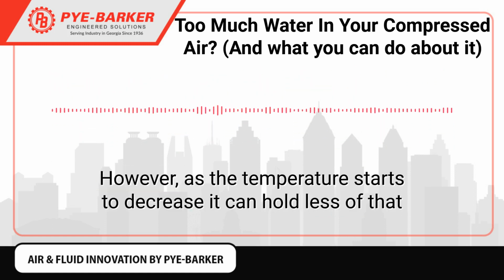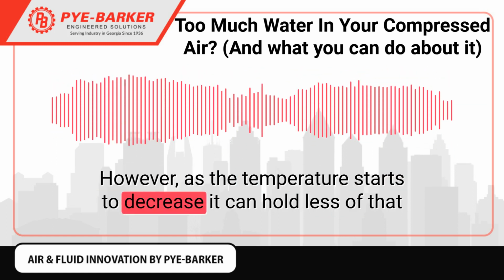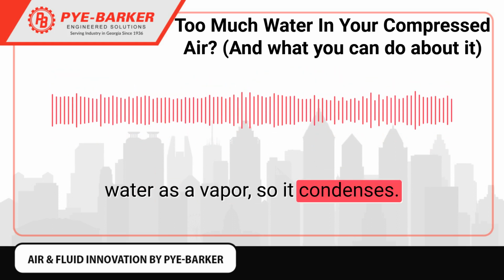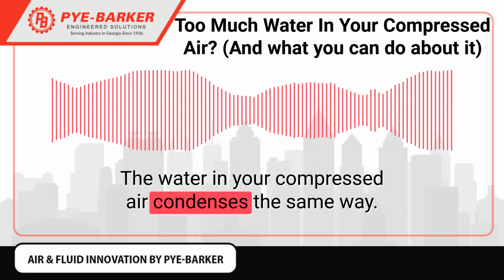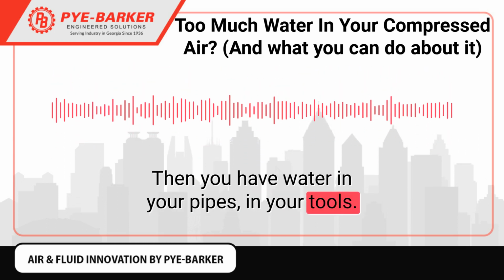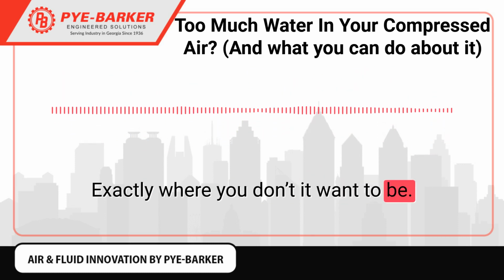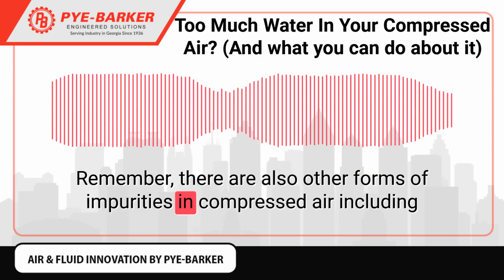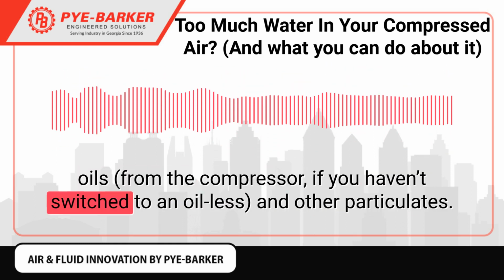However, as the temperature starts to decrease, it can hold less of that water as a vapor, so it condenses. The water in your compressed air condenses the same way. Then you have water in your pipes, in your tools, exactly where you don't want to be. Remember, there are also other forms of impurities in compressed air, including oils and other particulates.